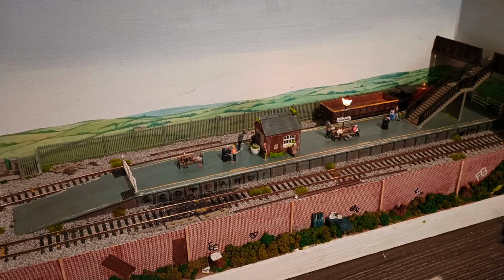This route's become quite a litter dumping ground, unfortunately, as you'll see soon along the front of the layout. So, yeah, there's lots of rubbish, lots of bin bags, people fly tipping. It's very unfortunate, but that's the way the world is at the moment. So I thought I'd try and emulate that on my layout.